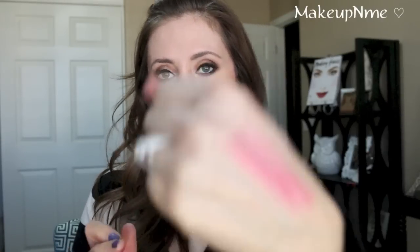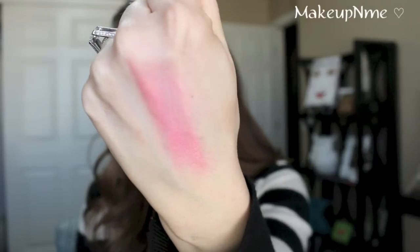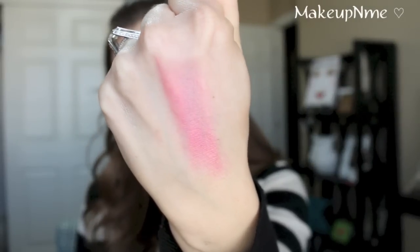And it's just a really vibrant pink, very pretty. And it has almost like a blue duochrome to it. I know it sounds crazy, duochrome, but maybe like a blue, you know what I mean? Like it's a blue-based pink. So that's what it looks like. Now I have worn that one time and I actually did like it. It's really pretty on the cheeks.